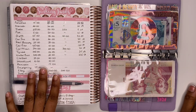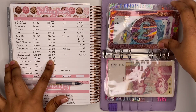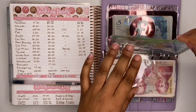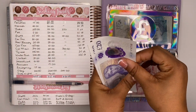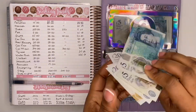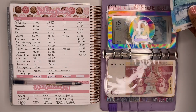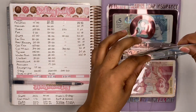And for my clothes envelope, at the beginning of the month I had £35, added £40, so we should have £75 in here now. We've got 20, 40, 65, 75. Did I say 70 or 75? Sorry guys, if I said 70, I meant to say 75. So that's fine.